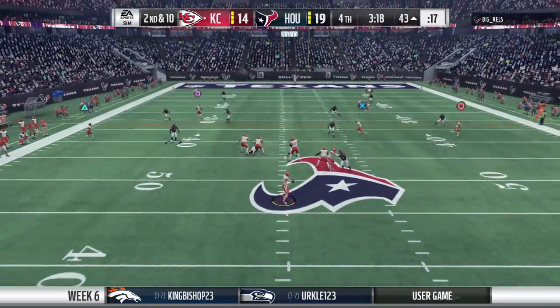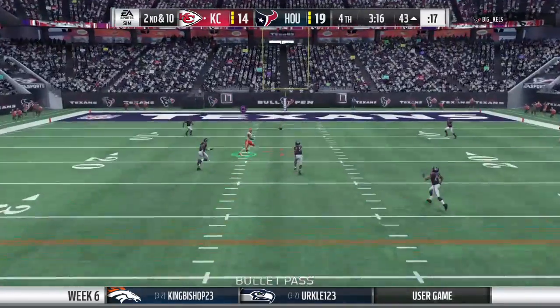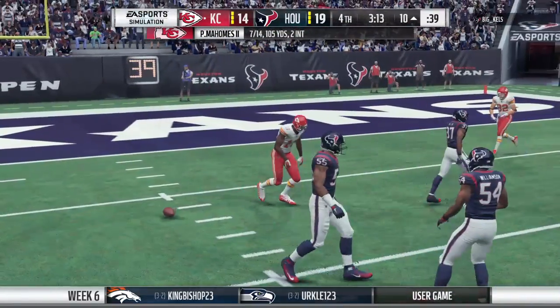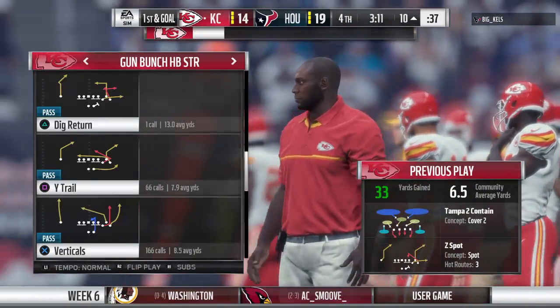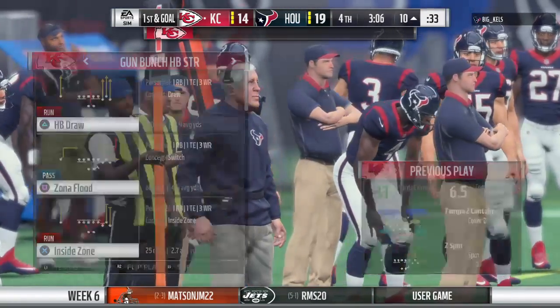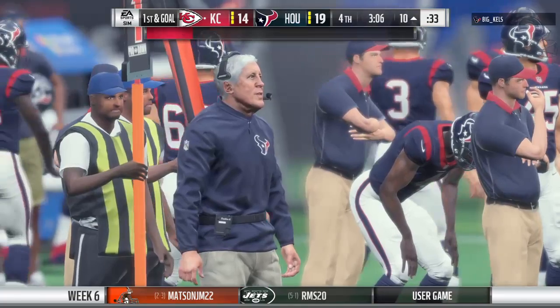To the air on second down. It's Mahomes. Conley's got it over the middle. And he's taken down, but not before reaching the 10-yard line. A very nice pickup of 33 yards.